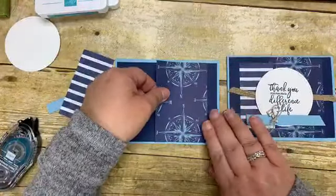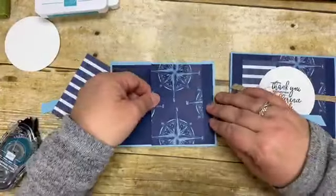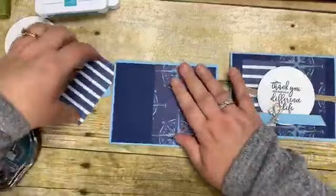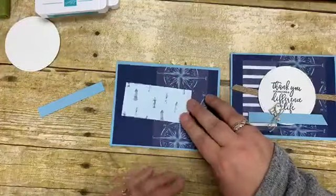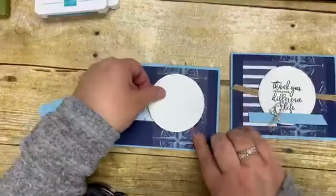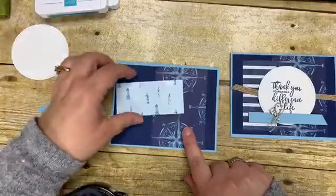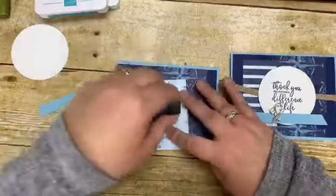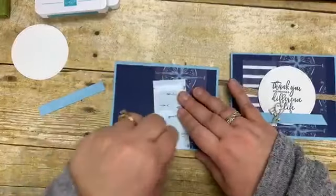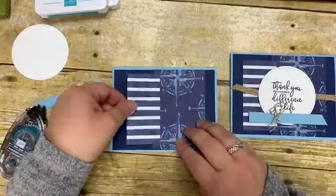Well, it would help if I would not put that on upside down, because that drives me crazy. So I'm going to change it, put it on here right. And then again, you could always use the opposite. If you wanted to, you could put this one on like that and then put the circle on here and you'd have a little bit of paper off that way. There are so many different things you can do with Designer Series paper, fixing things the way you want them to look just by flipping the paper over and changing the orientation. So I'm going to adhere this down there.